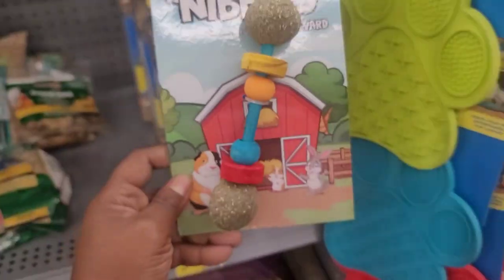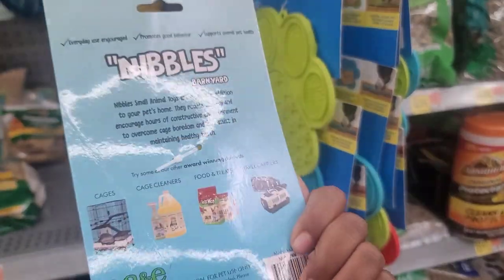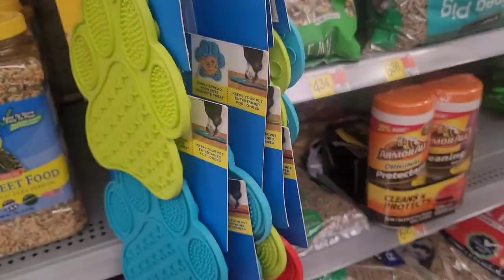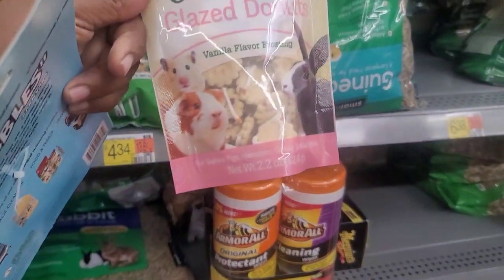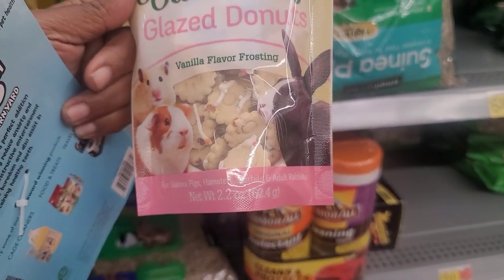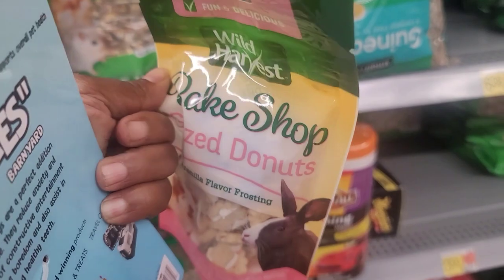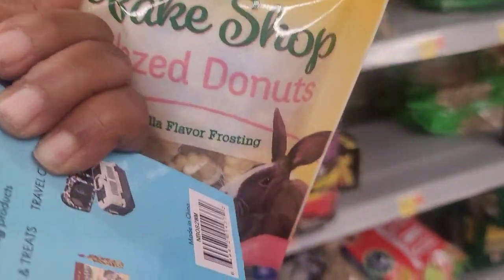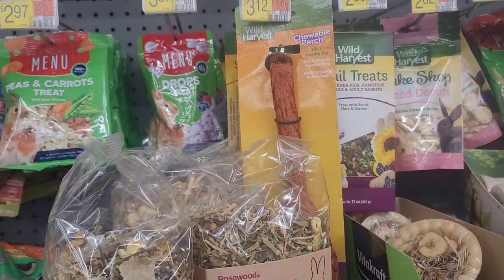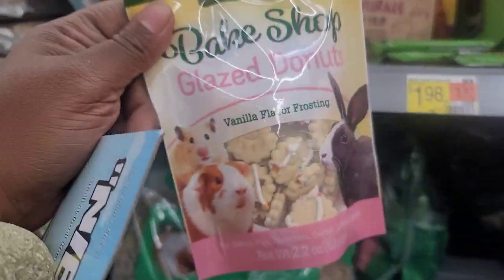So yeah, we're also gonna get this for her, because with rabbits, they constantly chew, and it has a rabbit on it. So yeah, she's gonna love these. Also, we're gonna get her some bake shop treats for rabbits as well. These are for guinea pigs, hamsters, gerbils, and adult rabbits. She's not an adult rabbit yet, I'm not sure, so don't quote me, but yeah, we're gonna get this. She actually liked these treats, but we want to try different stuff. So we're gonna try these treats, which is right here.